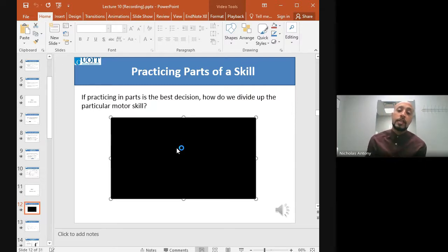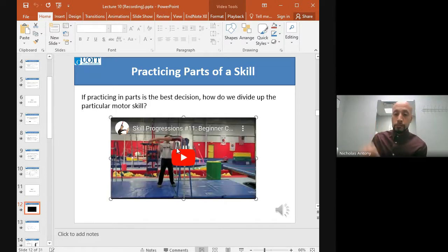So this is an example of how a gymnastics coach broke up the components to have her students complete the uneven bars.